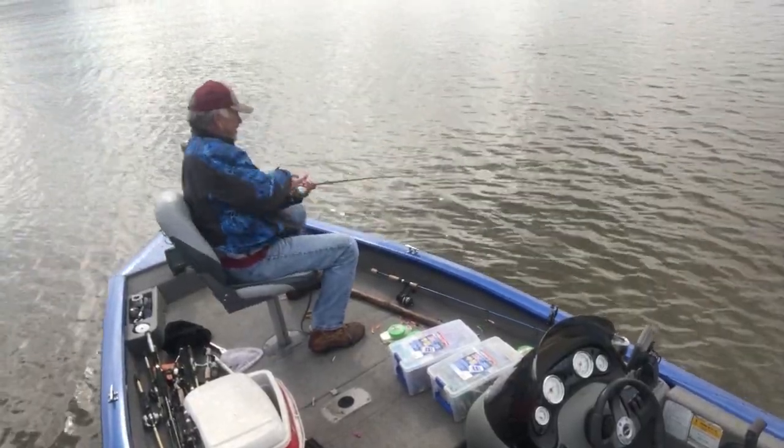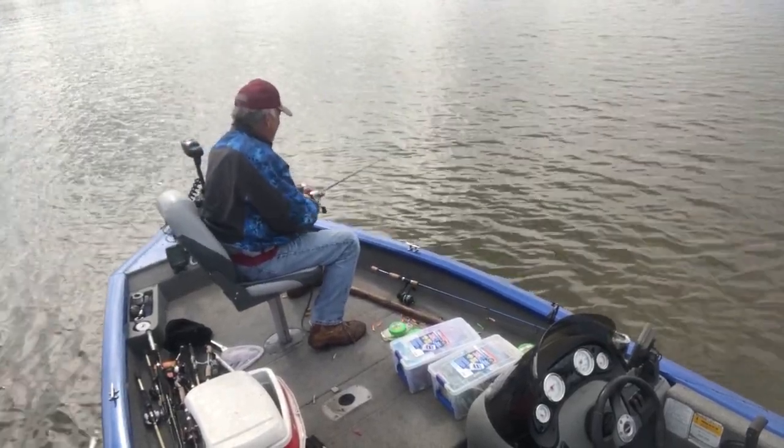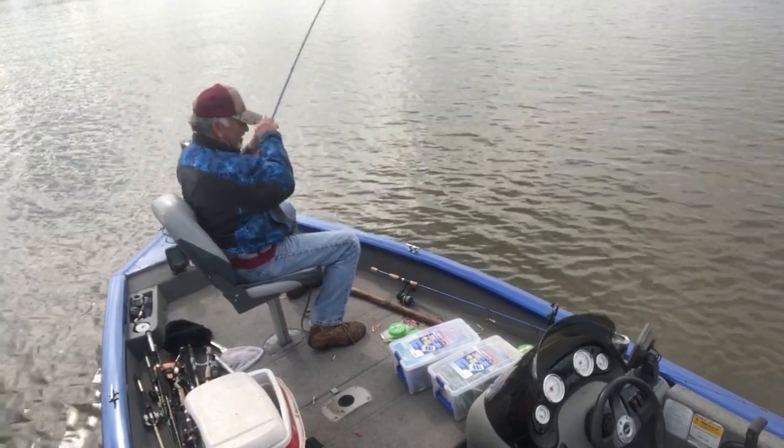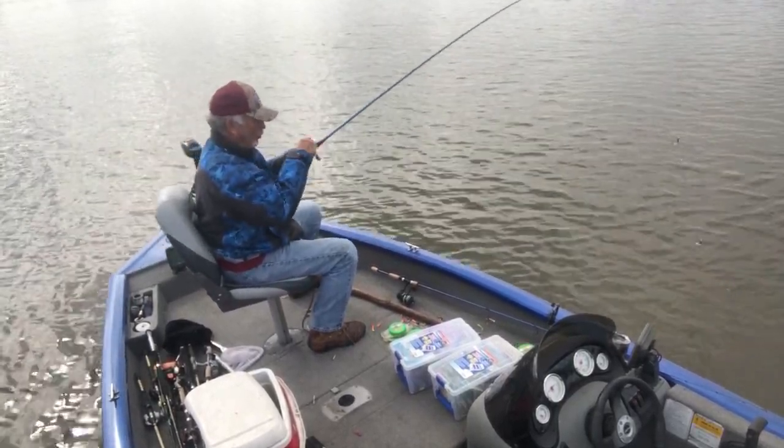There was a bite, there's one. Line wrapped around the end of a rod. Okay, let's get him on in.